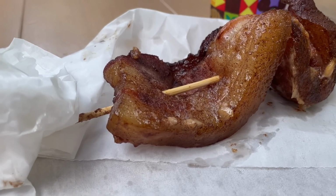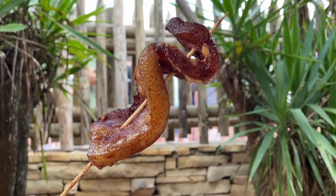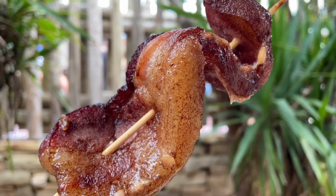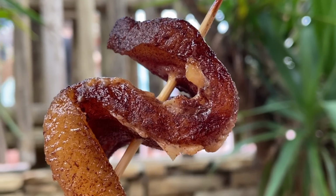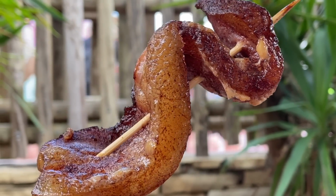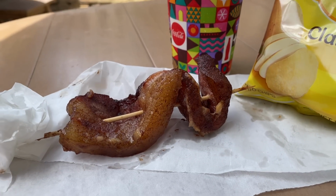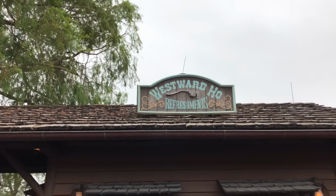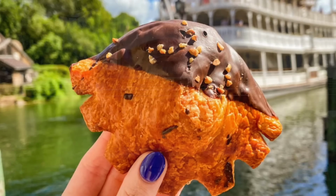Now, even though the flavor of the bacon is outstanding with the candied coating giving all those sweet and savory vibes, the texture's not super crispy. Think of this more like a pork belly kind of situation because it is so thick. If it were thinner bacon, it'd be easier to make it crispy, but this is more of a pork belly, like a thick bacon, chewy kind of situation. So if that's not your jam, then this is not going to be your jam, but I love a pork belly.